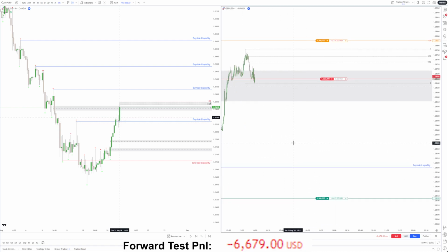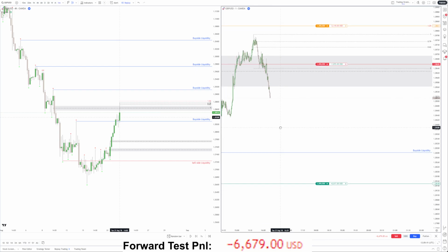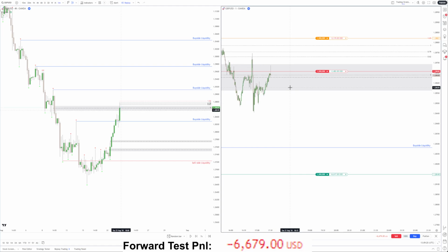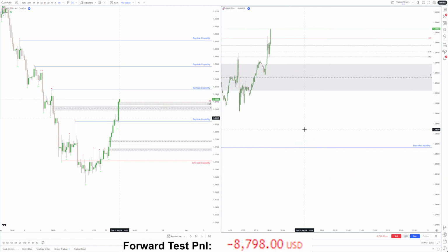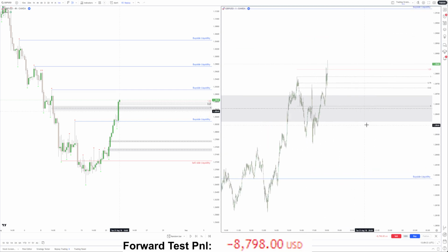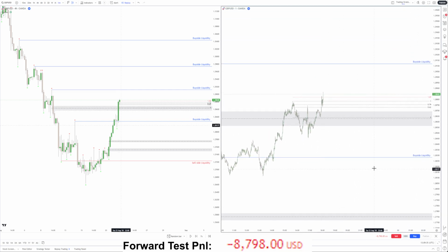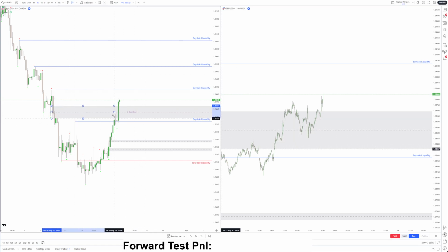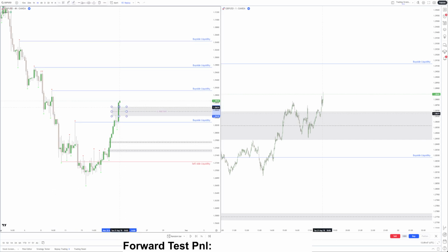Let's see what happens. Are we going to get stopped out, or is it going to carry on? Okay, we're currently up 1800 in profit so far. And let's see. Okay, fair value gap didn't work at this instance, and we are stopped out. Price is going up higher with another fair value gap at the bottom over here, you can see. So price is inclining to go higher and higher.